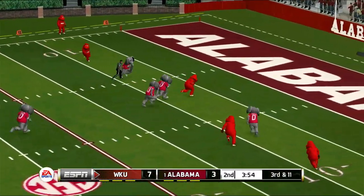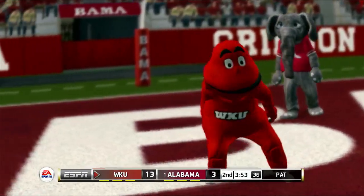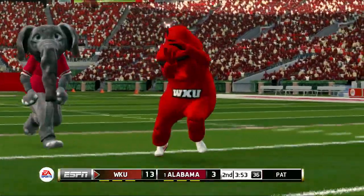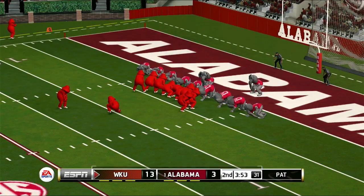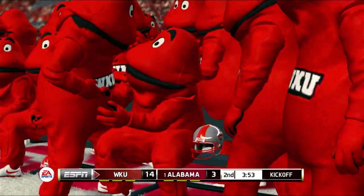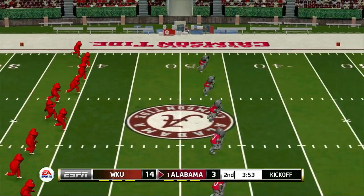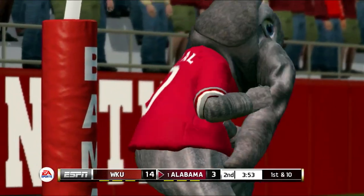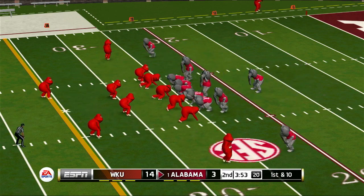He airs it out. Caught. Touchdown, Western Kentucky. White out here truly knows what he has to do to contribute to make his team successful. It was a pretty simple route, but they run it to perfection for the score. He splits the uprights with the extra point. And it looks like they're ready for the kickoff. He just drills this one. It was a pretty one-sided first quarter, but I wouldn't be surprised if things changed in a big way before halftime.